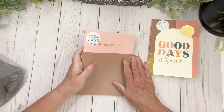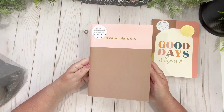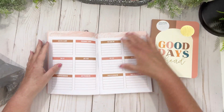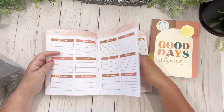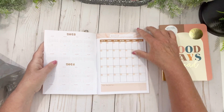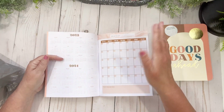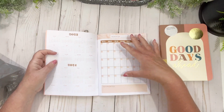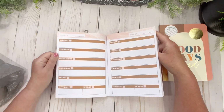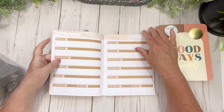So there's that. Then I picked up this one, an Undated Planner. Look at this, friends. Is that not pretty? Dream, plan, do. I'm just going to quickly flip through this. You've got the perpetual calendar, like all of our planners, right? And now it's undated, so you can start it or end it anytime you want. So I thought this was pretty. Do I love the color? No, but who cares, right? It's undated. It was like $1.50.